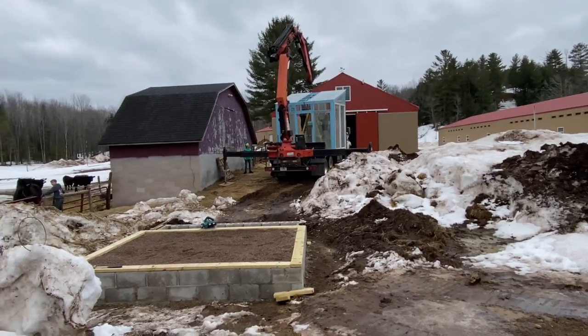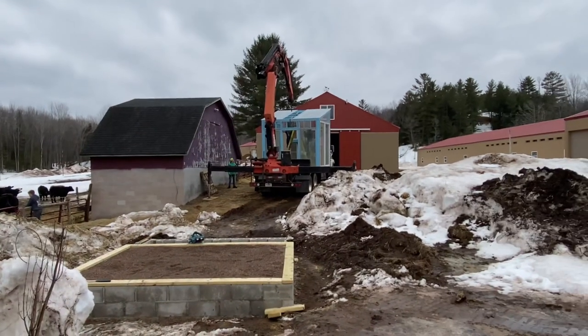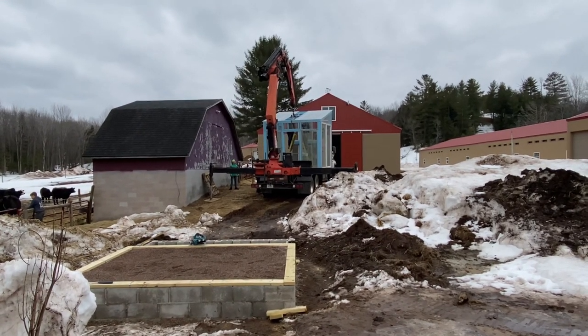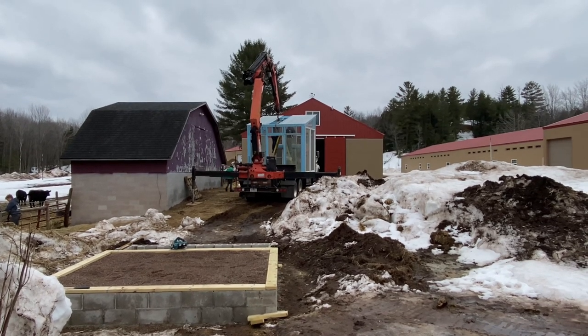That's a little better. I'm like right in the corner next to the stone. Oh yeah, this is a lot better. Look at my boys all working together to get my greenhouse together.